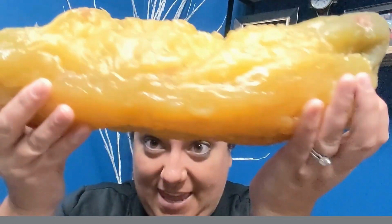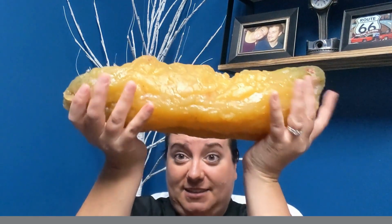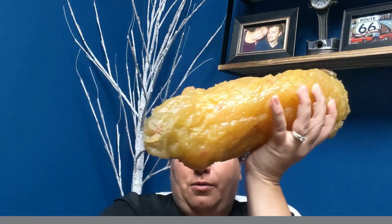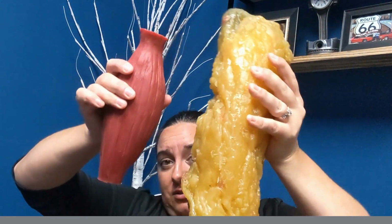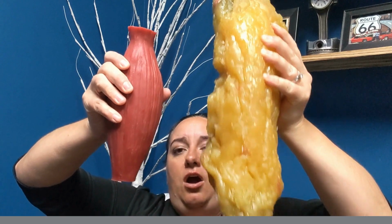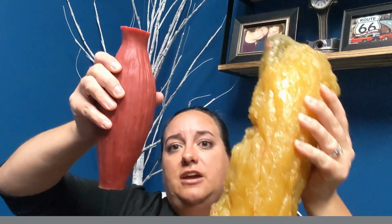Now, when it comes to 5 pounds of fat, there's no way I can fit that in my hands. That is huge. So as you can see, 5 pounds of fat takes up a lot more room than 5 pounds of muscle. So when we are trying to tone up and lose weight, our goal should be losing fat, which is actually going to change our body shape. We're going to see more inches lost. We're going to see a higher metabolism so that we can actually lose weight in the long term.